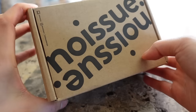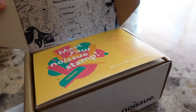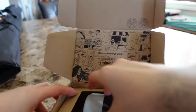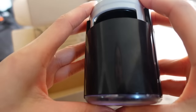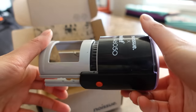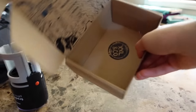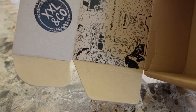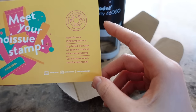Look what came. My stamp. I'm so excited. Their packaging is always on point. Meet your new stamp. Cool. Whoa, so confused. Gets ink in there. Oh my God, look how cool that looks. That is sick. That looks so good. Good for over 10,000 impressions. Soy-based ink leaves no petroleum behind when decomposing. Use on paper, wood, and card for best results.